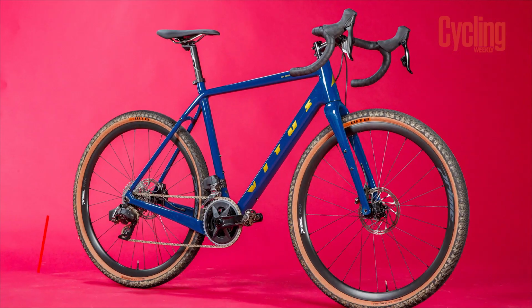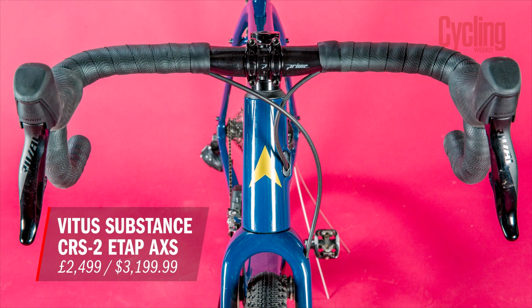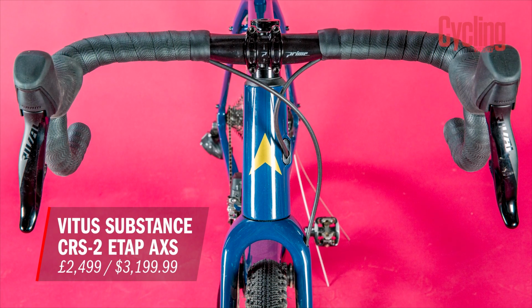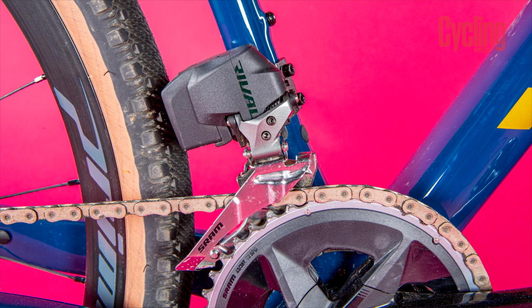Last on our list is the Vitus Substance CRS2 eTap AXS. It might be a bit of a mouthful to say, but its combination of great ride quality and extremely good value spec make it a real win in our books.